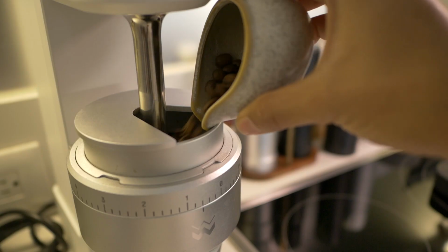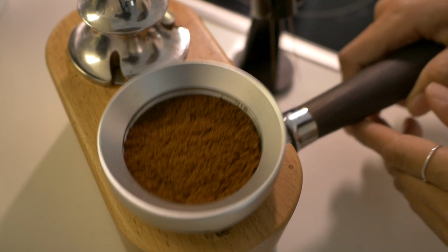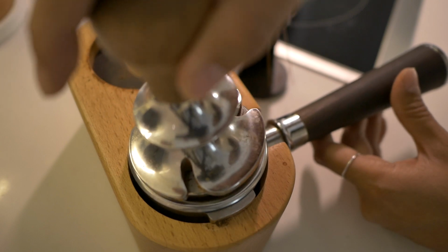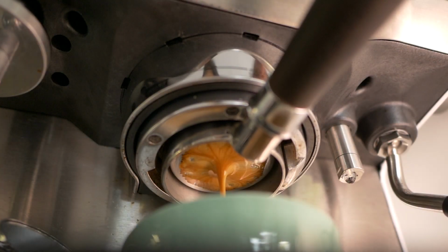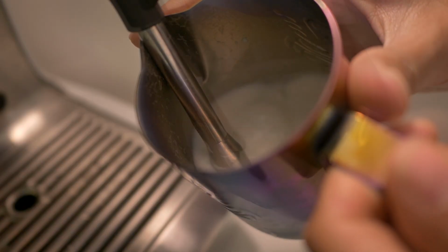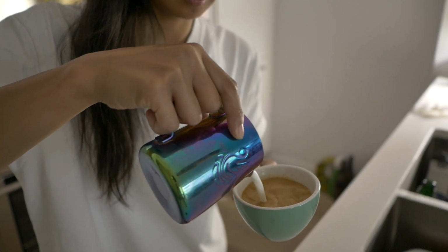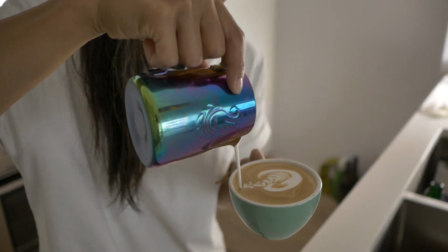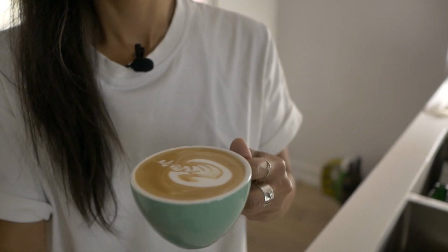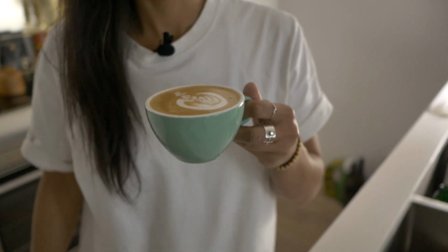But before we start, of course, I gotta make myself some coffee. A funky Rosetta.